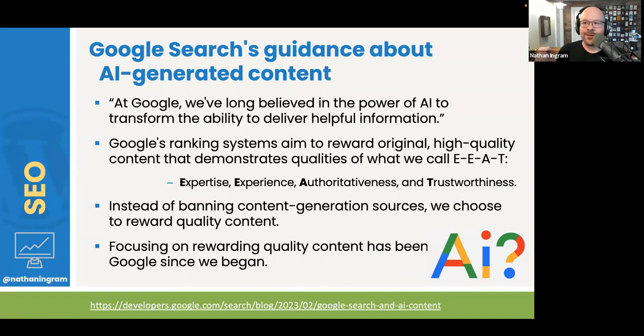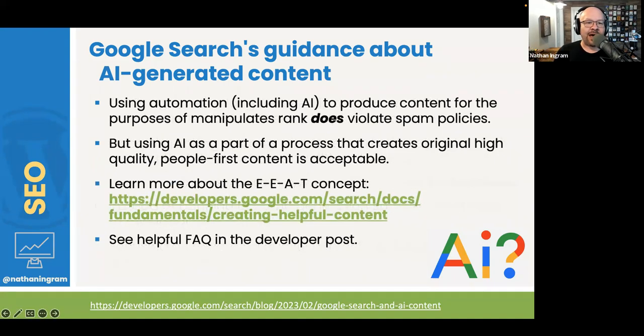So basically what Google is saying here is it's not really the issue of where the content comes from. It's the end product that really matters. So using AI to produce content for the purposes of manipulating rank does violate their spam policies, but using AI as part of a process that creates original, high-quality, people-first content is acceptable.